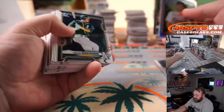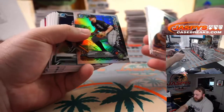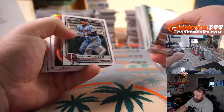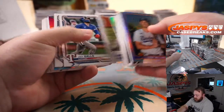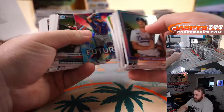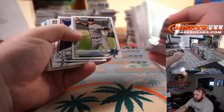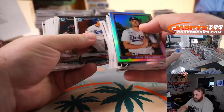Cody Bellinger for the Dodgers. Andrew Vaughn for the White Sox. Garrett Mitchell for the Brewers. Francisco Alvarez for the Mets. Aaron Sabato for the Twins. Jake Cronenworth for the Padres.